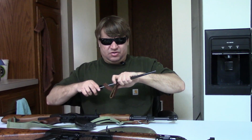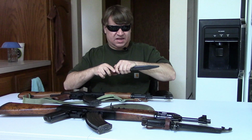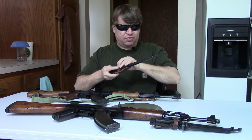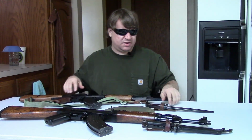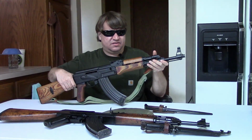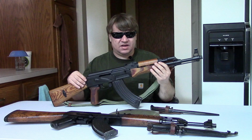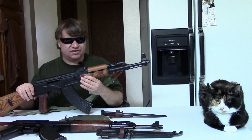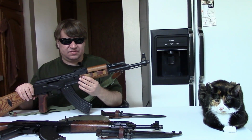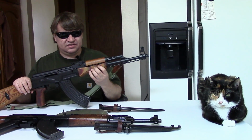East Germany would also produce a version of the AK for a pretty brief period of time. They were slow in the beginning. They were producing at the Ernst Thälmann factory, which is actually the old Sauer & Sohn factory from before the end of World War II. And they would produce them in pretty slow numbers because they had some production issues. They were having problems with quality control, getting things done right. So even though they started around 1958, 1959, they didn't really go full scale until around 1960, 1961.